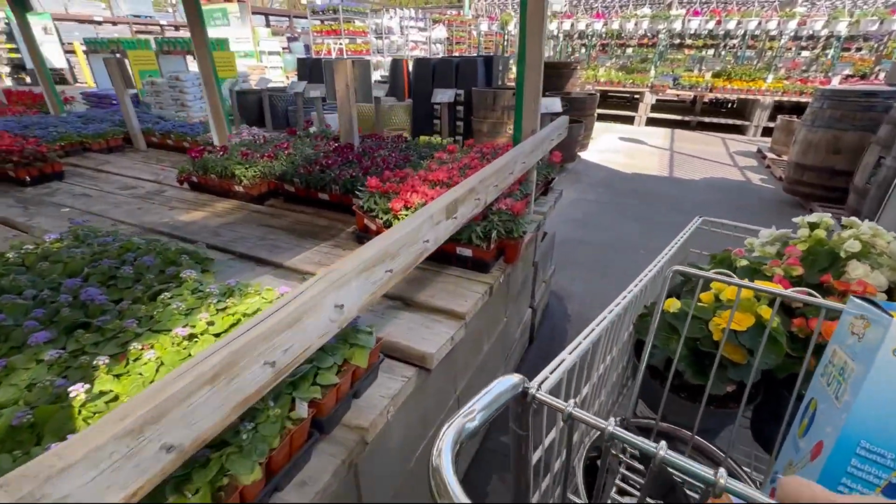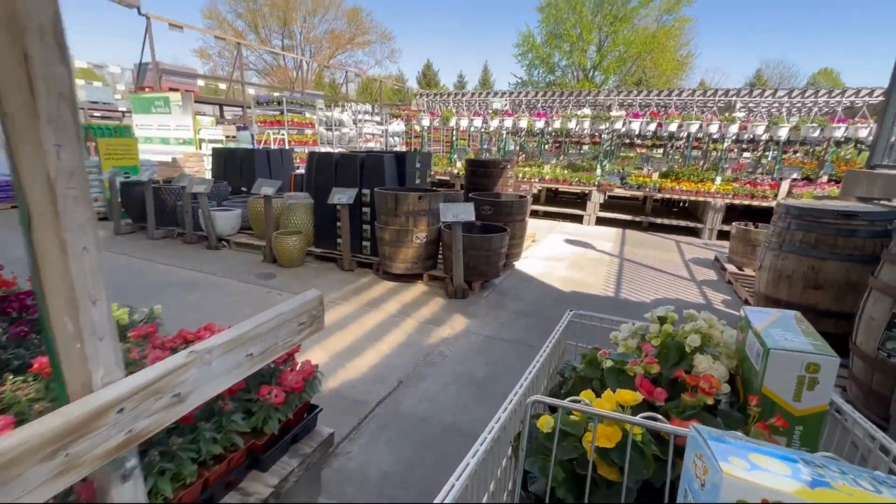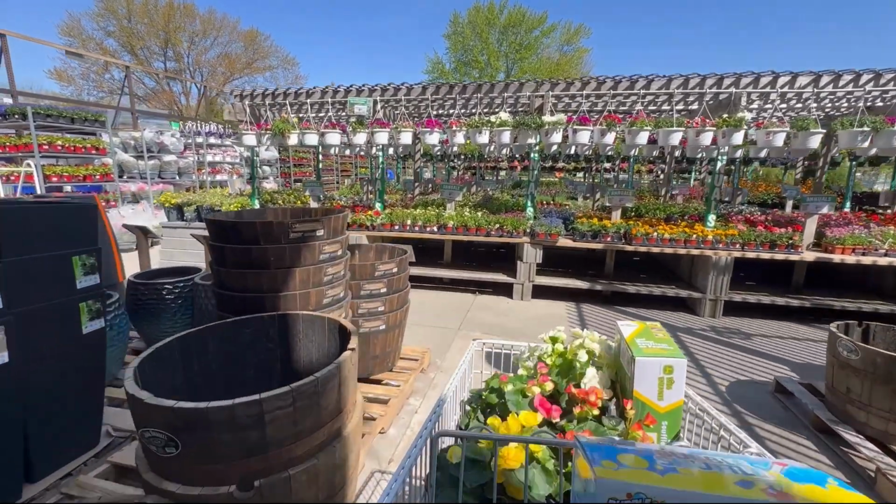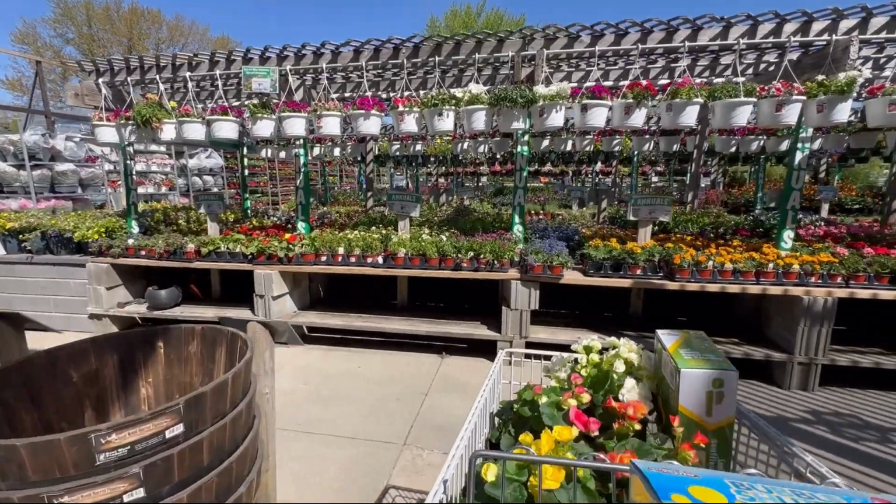Let's see what else they have. They have tons of flowers. If you want flowers, this is the time to start looking. Last year I waited too long.